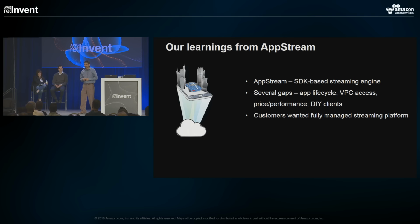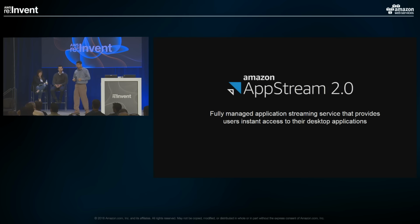And one thing at Amazon, what we do is we move really fast, so we are okay in taking lots of risks, and we are okay in making mistakes. But what we saw was there was still a lot of interest from customers wanting to have a fully managed service, and that's the consistent feedback that we got. So we decided to go back to the drawing board and actually take all the feedback that the customers gave, and we went and built a new platform. That's what is AppStream 2.0. It's live today. It's a fully managed application streaming service that will deliver applications to any device, anywhere, on a web browser.